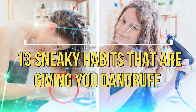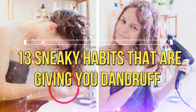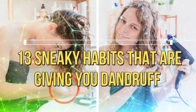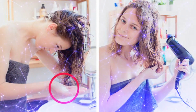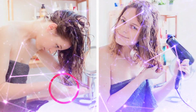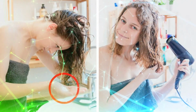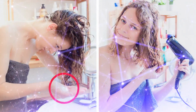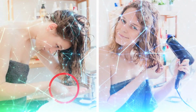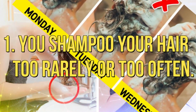13 sneaky habits that are giving you dandruff. Sometimes when trying to get rid of dandruff, you might be doing something that only makes it worse. For example, you could be washing your hair too often or too rarely. And the way you brush your hair can also make a difference. We at Brightside put together a list for you of very common things that are actually accomplices to this hair condition. 1. You shampoo your hair too rarely or too often.